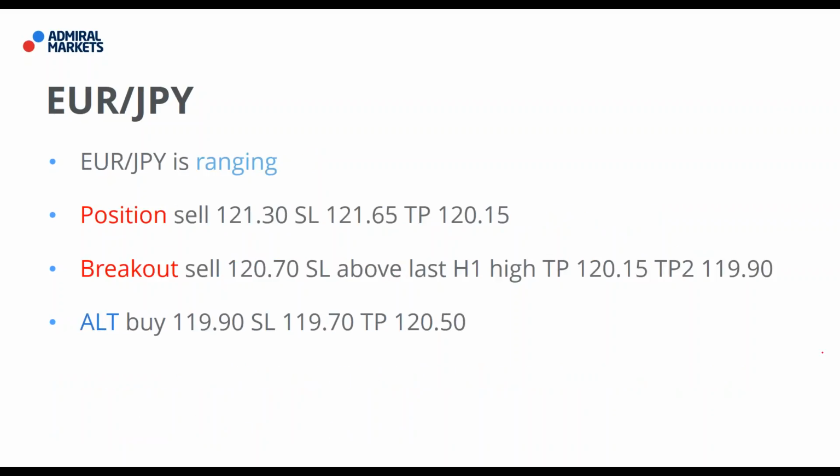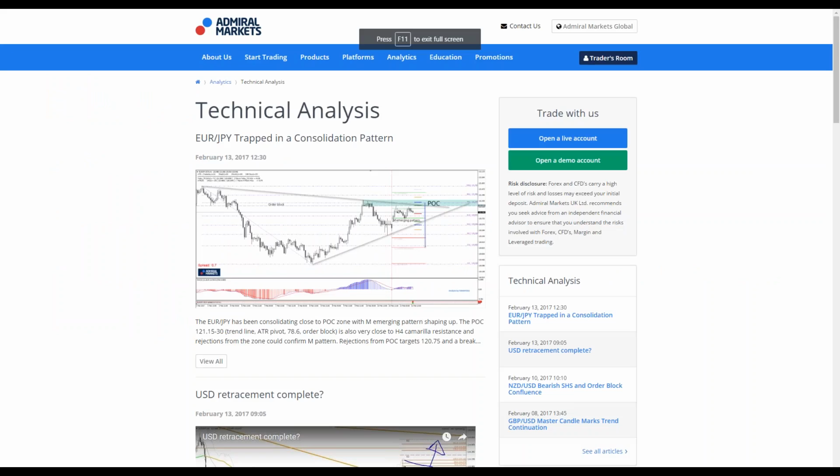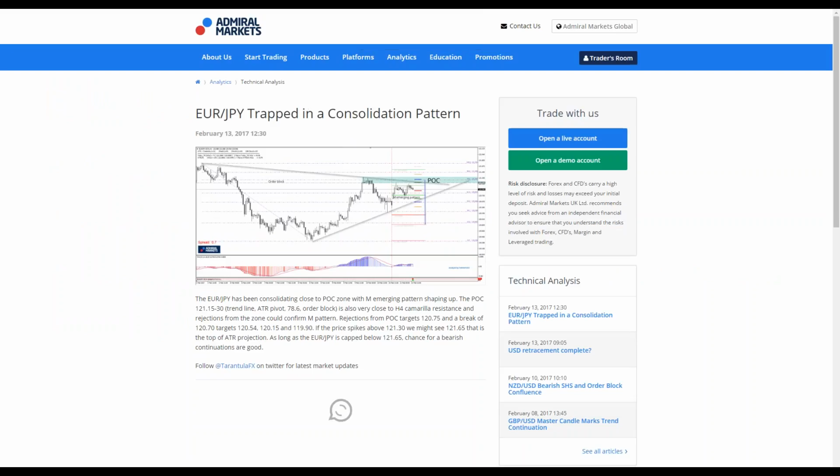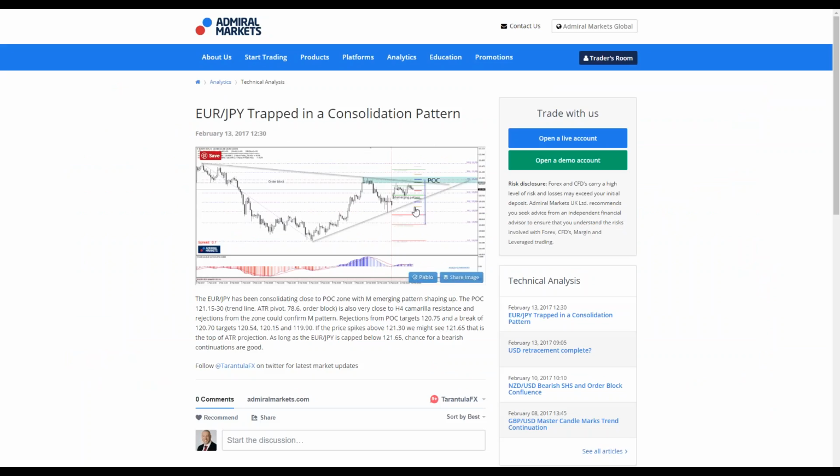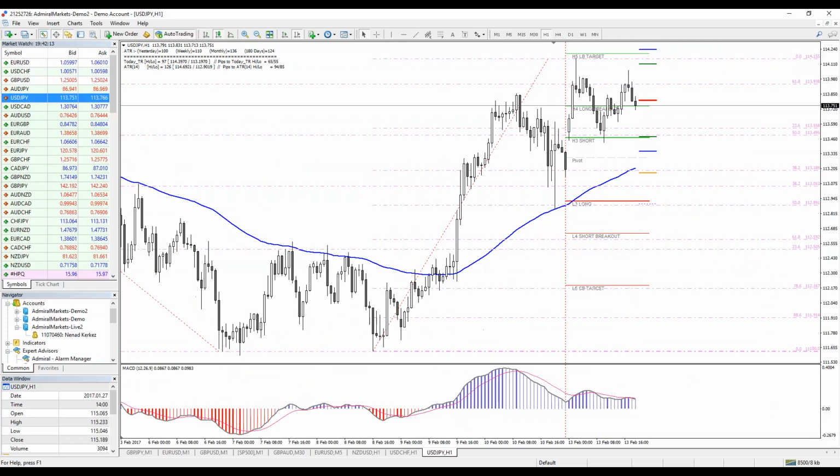And finally, euro yen. If you followed my analysis today, euro yen, I did it with Admiral on the website. Here, technical analysis, euro yen trapped in consolidation pattern here. What happened after the analysis? The pair went there, it didn't hit POC, it went to 121.06, 9 points from POC. So if you were watching my analysis, maybe you shorted it there, so you could make some pips again. And I still think it might reverse if it gets there.